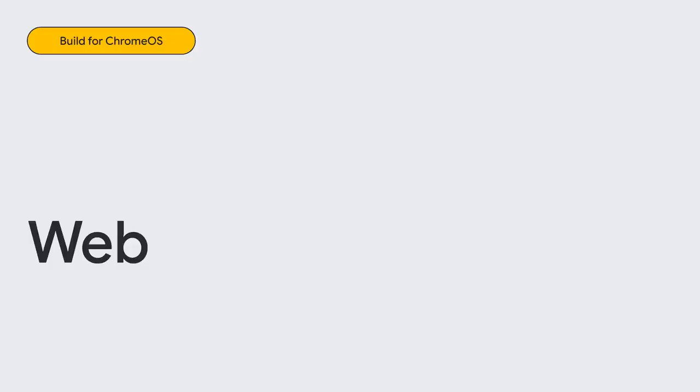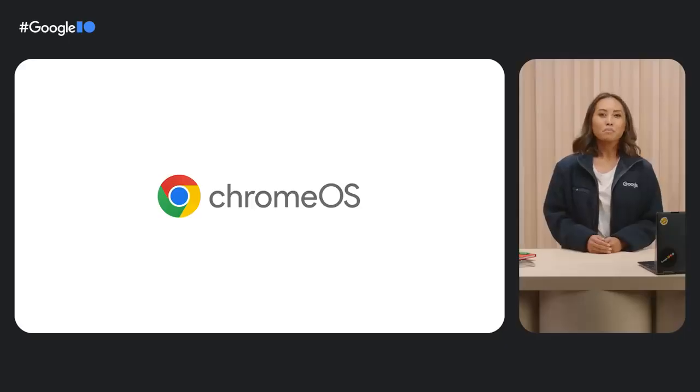Let's dive into these Chromebook app platforms and how app developers can offer great Chromebook user experiences. Web devs, you're up first. You can offer a more engaging experience on ChromeOS by making your web apps installable and enhancing them with modern web capabilities such as offline mode.